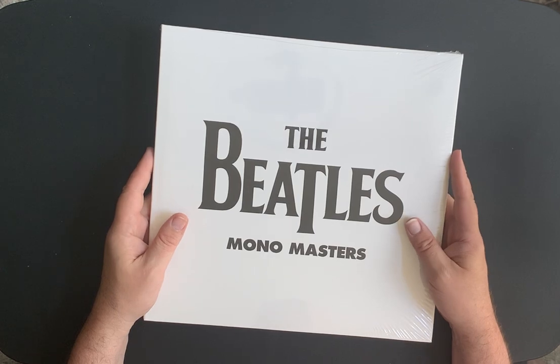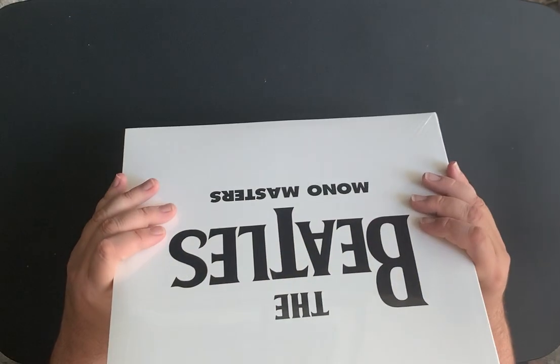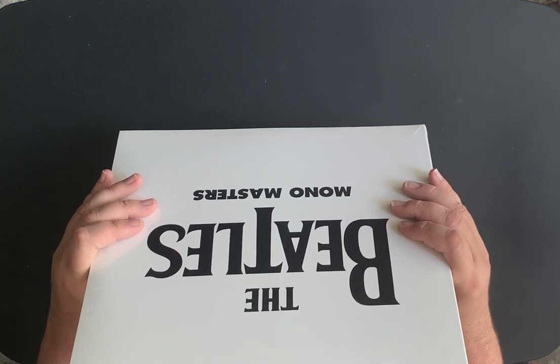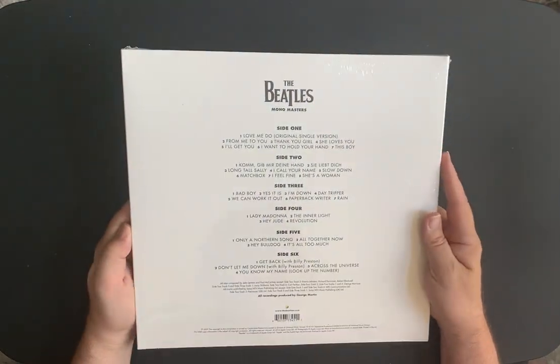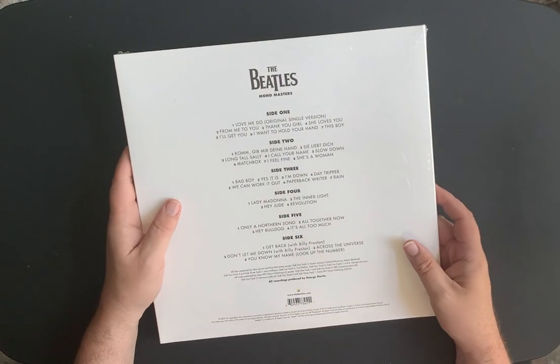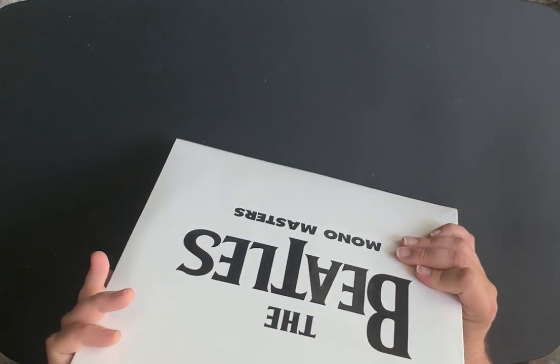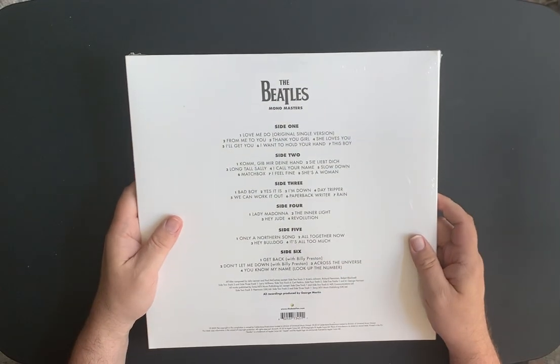Then it comes with, and I have not opened this one yet, so I'm not going to open it, please don't be upset with me, the Mono Masters. And this opens right up. Looks like it has a little booklet on the inside. Should I open it? I'm not going to. Please don't be upset with me. I just don't want to open it up yet. But it looks pretty cool.